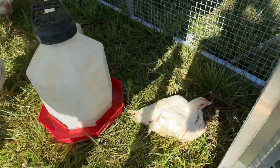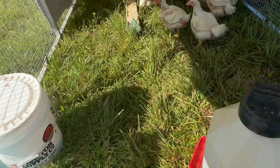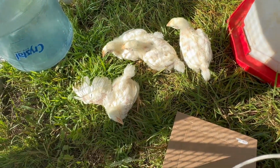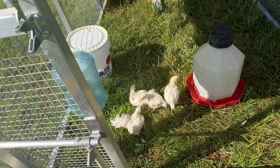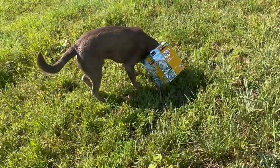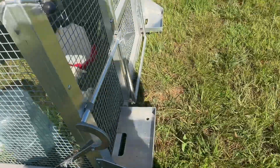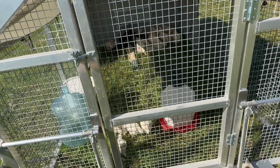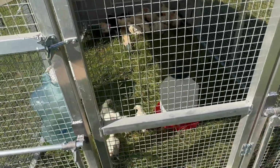Okay, so this is the size comparison. These guys are quite large, and here we go. These guys are 3 weeks older than these guys. So we're going to watch them for a minute and see how this goes down. Hey, Bubba, stealing my box. No, you can't steal my box, Bubba. Okay, I will be right back with more. So far, they're staying on their side.